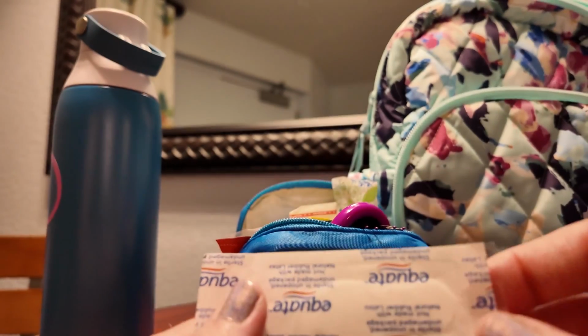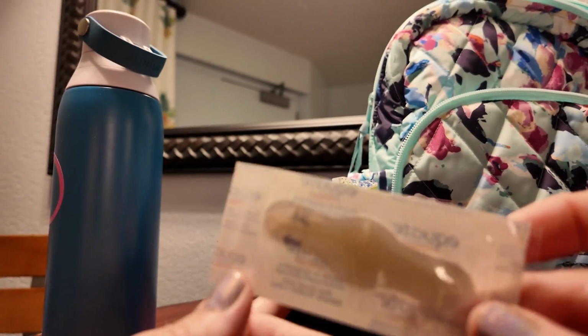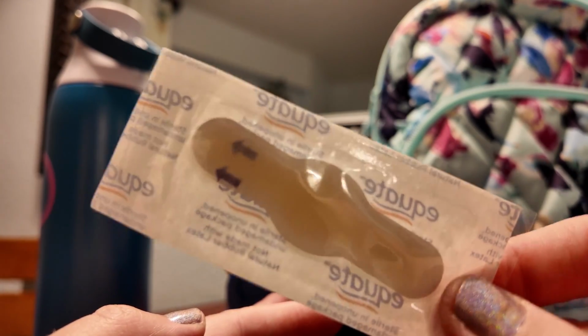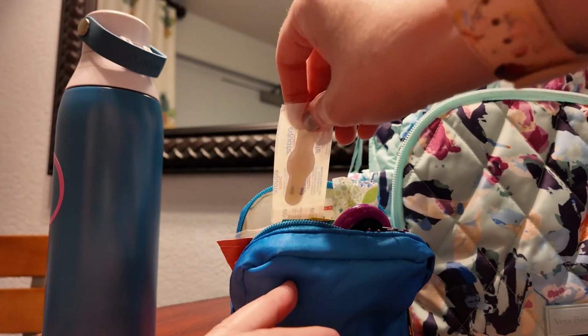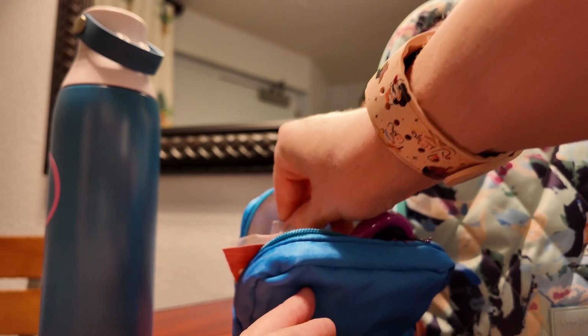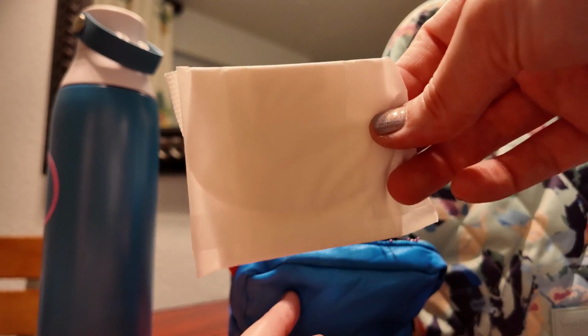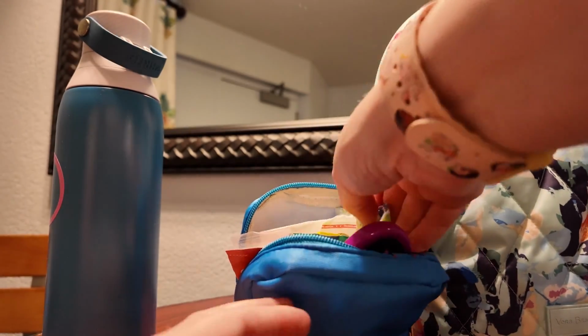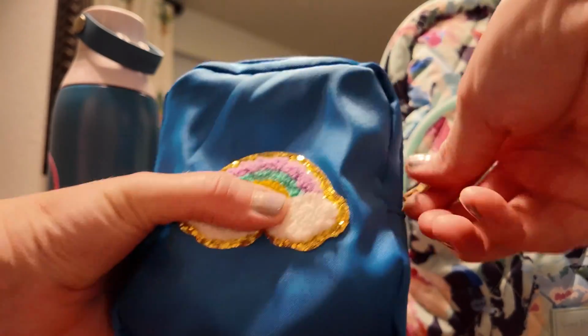And then I also have a few, this is Walmart brand, a few other little blister pads. This one's good for pinky toes. Always have blister pads with you. And then I have more mama products, just because you never know, but even if it's not that time, sometimes things happen.